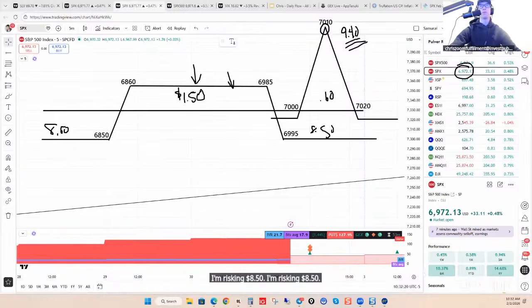I apparently lost my dexterity. So my risk would be, if we're greater than 69.95, I'm risking $8.50. If we're less than 68.50, I'm risking $8.50.